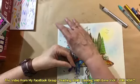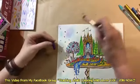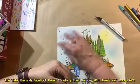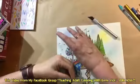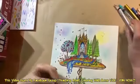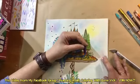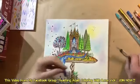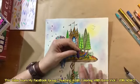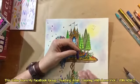And experiment with it. And if you're not sure about adding your blues and your purples, get a piece of paper out and experiment with it. I mean, I am hardly putting anything on here. Now, you have to be careful when you put your purple on that it doesn't blotch, okay?